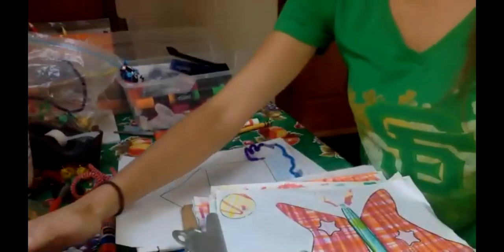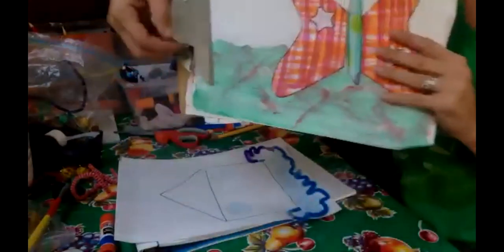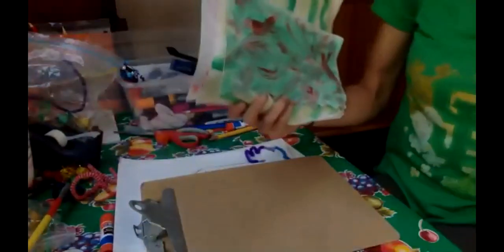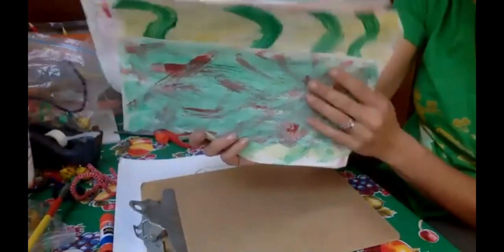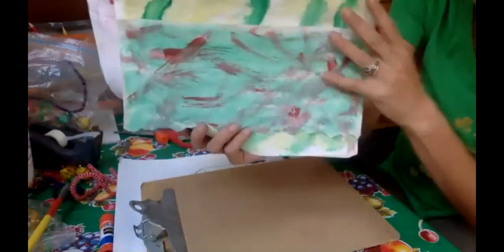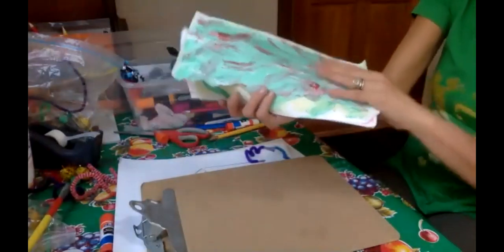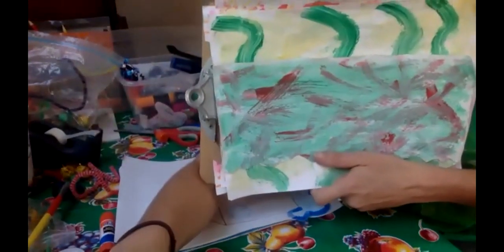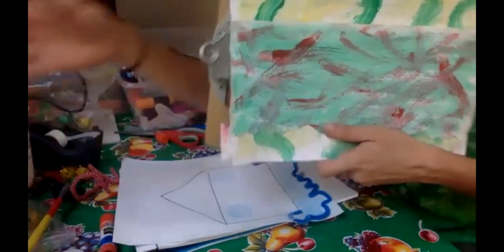I do want to show you guys that I did find my Eric Carle artwork, and with that, I had some extra background pages. You can use your extra or leftover artwork to cut out to add to your house. I'm gonna do that right now. So it's always great to save your leftover artwork to use later in another project. Okay, I'm gonna do that.